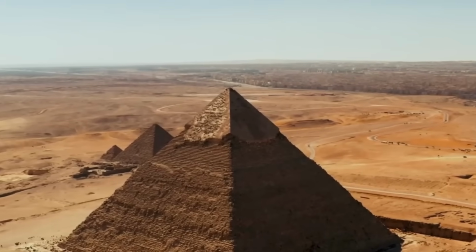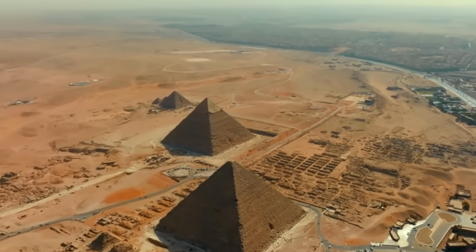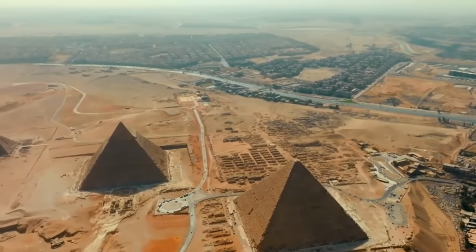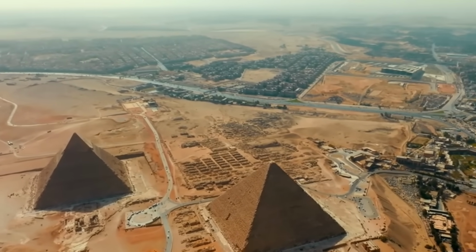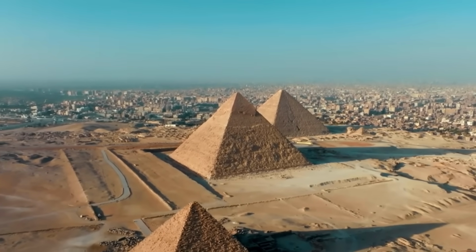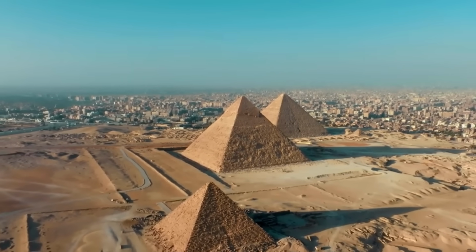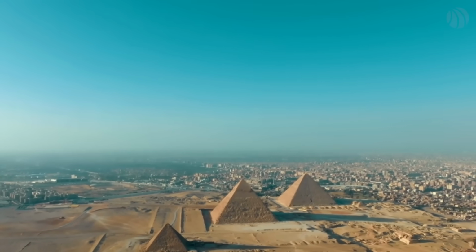The Great Pyramid of Giza, constructed as a tomb for Pharaoh Khufu around 2580 to 2560 BC, stands as a monumental testament to the engineering and mathematical prowess of ancient Egyptians. While its sheer size and the immense number of blocks used are impressive, it is the incredible precision and alignment of the structure that truly sets it apart and poses significant questions for modern understanding.